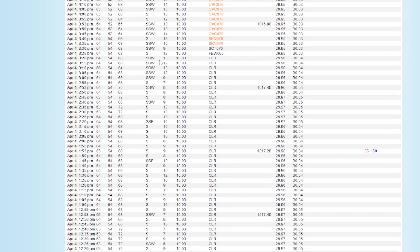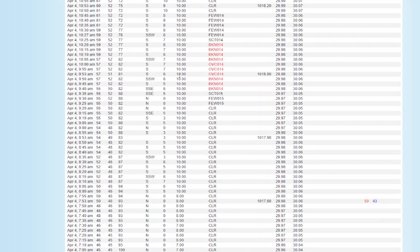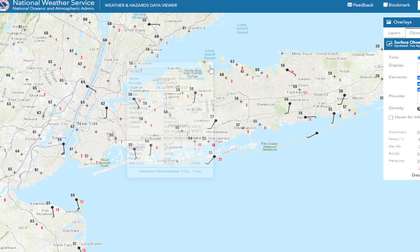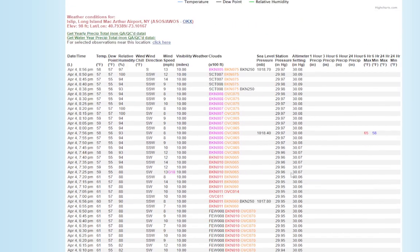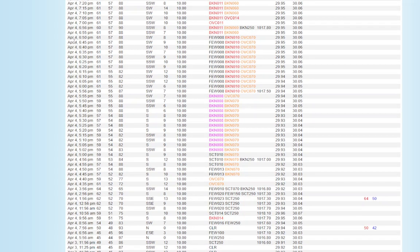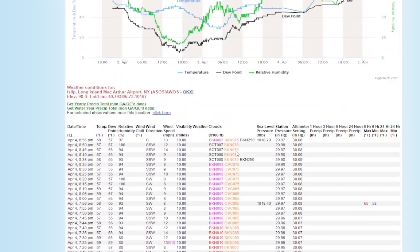So Islip didn't make it to 70, obviously. You can see temperatures generally staying in the 60s, because it was a decent enough sea breeze to keep those temperatures. Actually, we were looking at Farmingdale. So that was Farmingdale. I didn't realize that. Let's go to Islip. So Islip's 58 degrees, dew point 57. My mistake, I do very much apologize for that. But not really a big difference here. Islip is even cooler with only low 60s. So much cooler if you're further out east on the island, obviously.